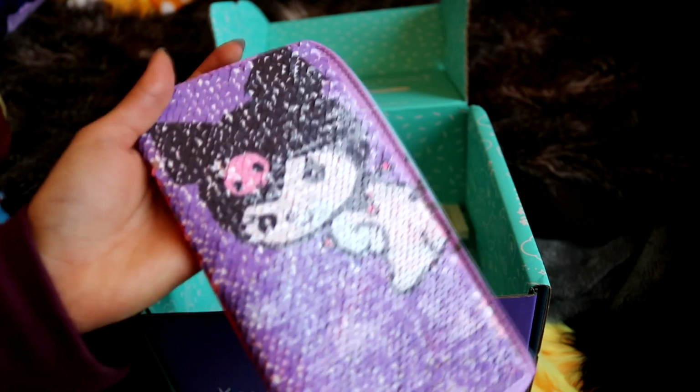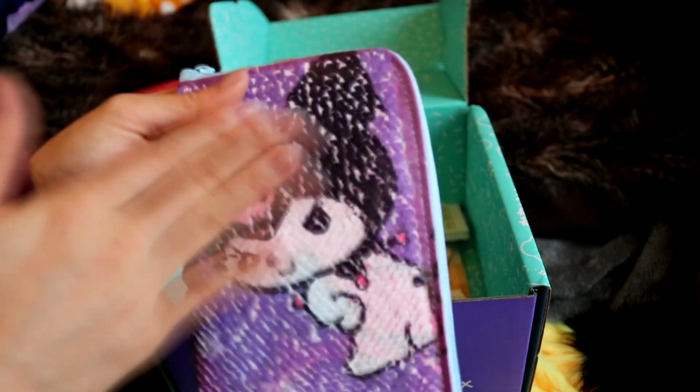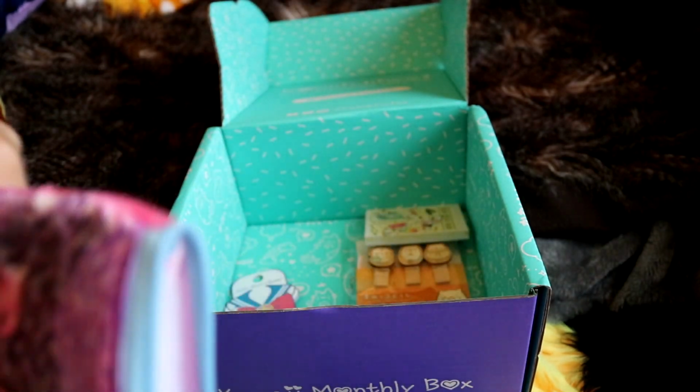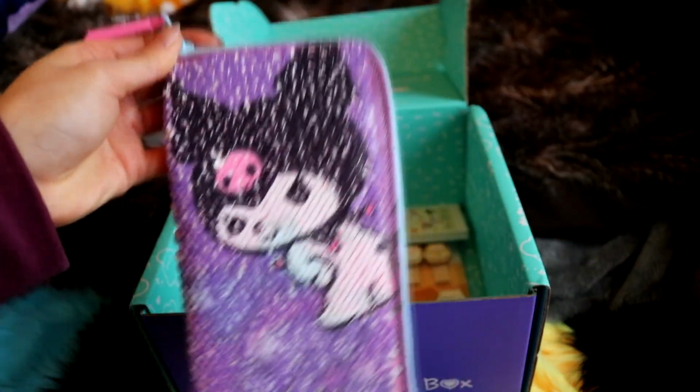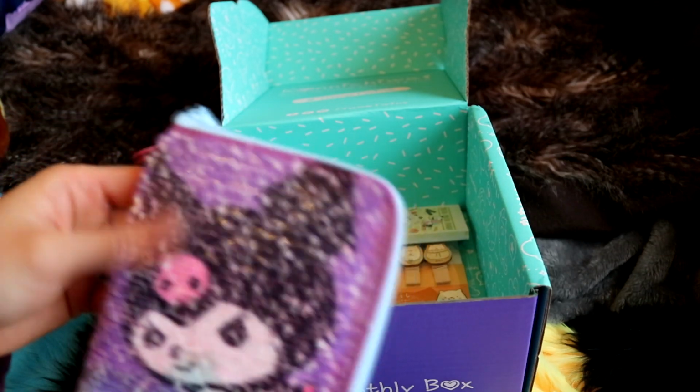What have we got? There we go. Every little bit. And... Kurumi. That's cute. That is actually pretty cute. It's a cute concept. It's actually not badly sized. I could, in fact, keep it for my stationery, but I actually carry quite a bit of stationery for my sketchbook and stuff. But yeah, that's really cute and awesome. Quite like that. Oh no, that sequin didn't go. There we go.